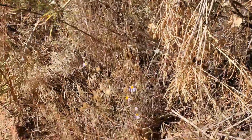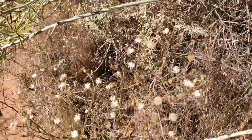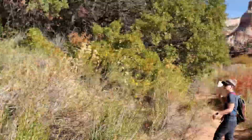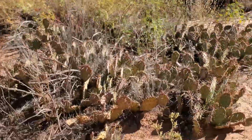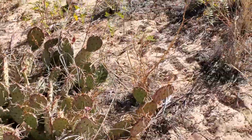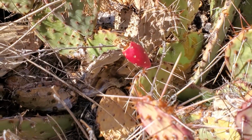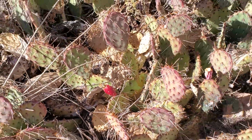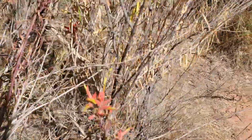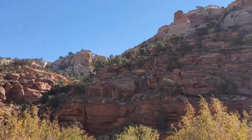Hey, there we got some flowers. Got those ones, and those ones, and these ones, all together. You see more? Oh wow, look at all the prickly pear cactus too. They even have a flower on them, or the fruit. Check that out right there, that's pretty cool. There's a piece of fruit. There's some more of that. Look at these views, pretty down here.